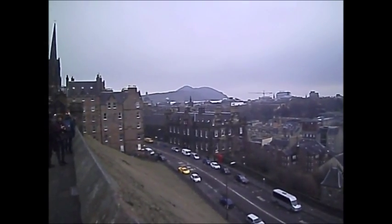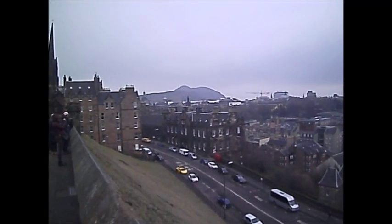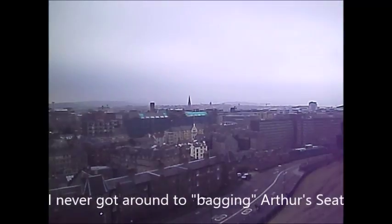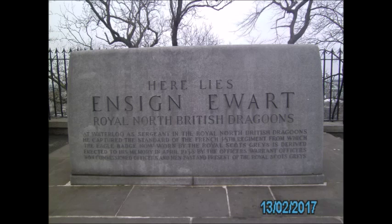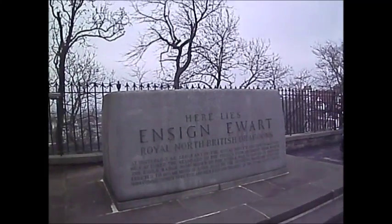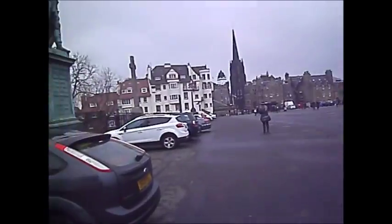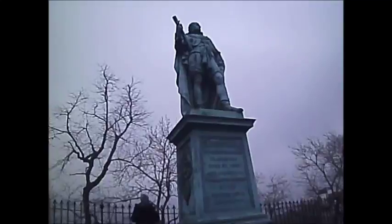Now there's my first sighting of Arthur's Seat, a miniature mountain which I'll climb. Scotland has strong military traditions. There's a statue to Frederick, Duke of York, Commander-in-Chief of the British Army.